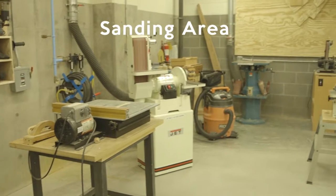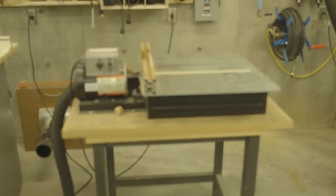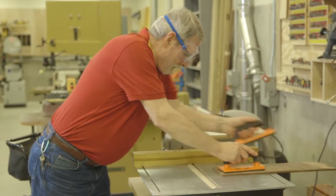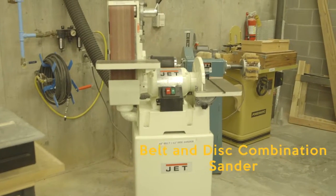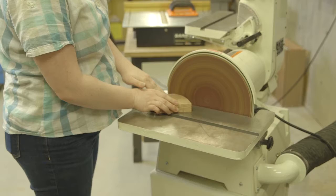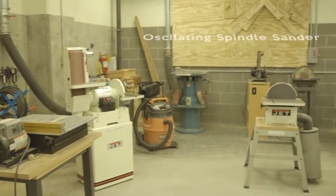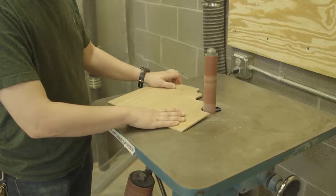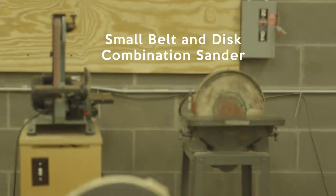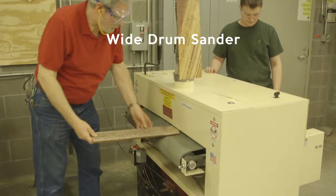The equipment in our sanding area includes an edge belt sander, a sand flea, a belt and disc combination sander, an oscillating spindle sander, a small belt and disc combination sander, and a wide drum sander.